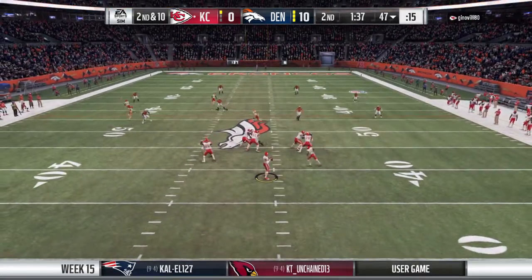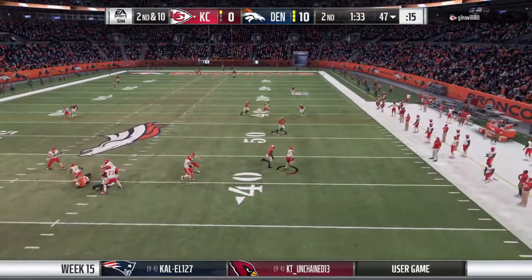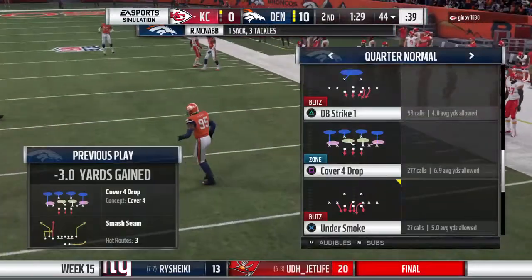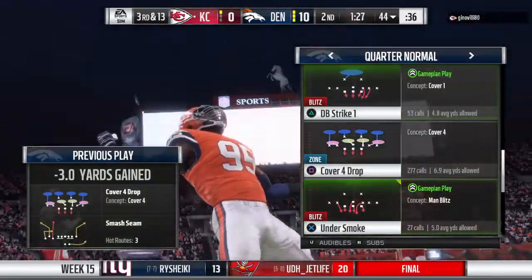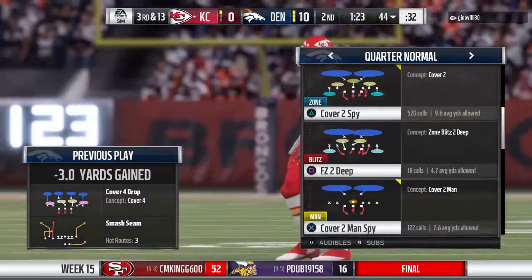Mahomes again here on 2nd and 10. Now he steps away. And time finally runs out. He can't get rid of the football, and he's taken down. He was superb a week ago. 3 sacks in that affair. Now 1 here in the 2nd quarter.